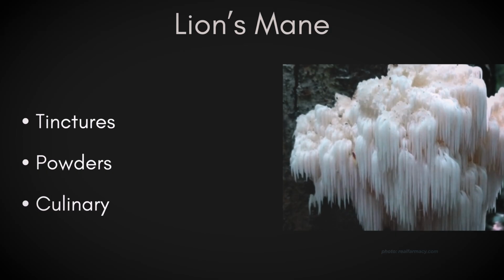Lion's mane can come in tinctures, it can come in powders, and it can come as a culinary. This is the only mushroom on the list that we've done today that really does well when you just saute it in butter and garlic, and it's just delicious. I love cooking lion's mane. You can get grow kits, you can grow your own, and then you can involve your family. Like my kids love harvesting mushrooms, and we cut them up, and it's a really tasty mushroom. It's a lot of times compared to lobster or crab meat.